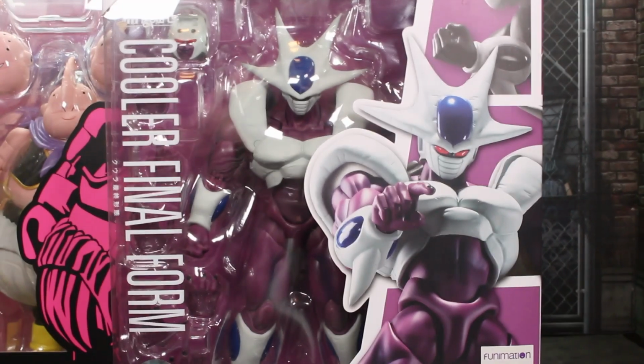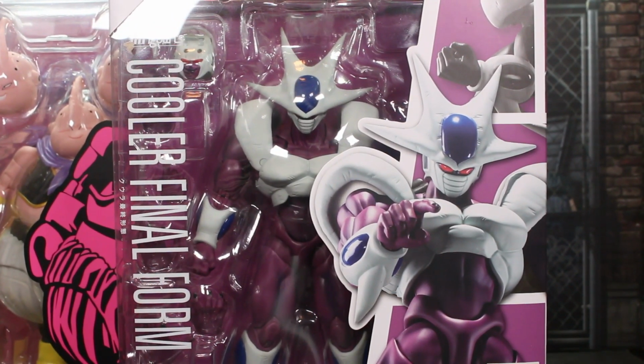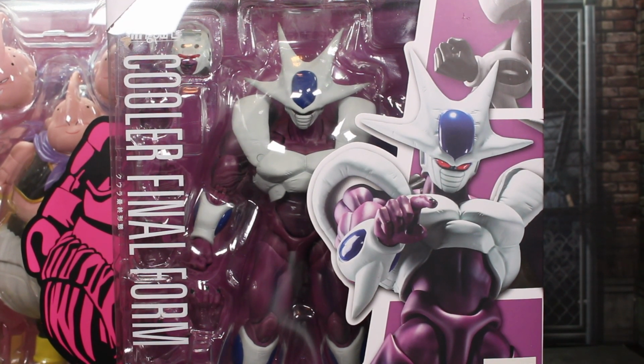One of the most, I guess, acclaimed, depending on who you ask. But if you ask people who have this figure, they would say this is one of the best Premium Bandai figures that they've ever released. Should have been a mainline, I guess. There's some quality control issues I heard people have with theirs. I have yet to open mine, but this thing does look fantastic.